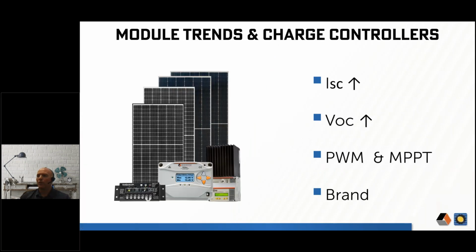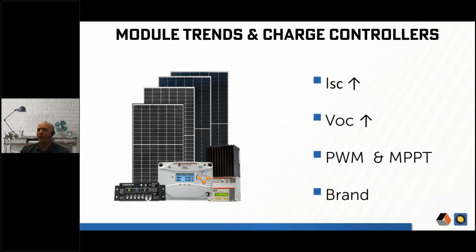So we're going to take a look at how module trends over the years affect charge controller choices. Modifying your system designs to include newer modules can affect your charge controller decisions depending on how much higher the short circuit current (ISC) ratings and open circuit voltage (VOC) ratings of the newer modules are. And the effect also depends on whether the controller uses PWM or MPPT charging technology, and it also depends on the manufacturer or controller brand.